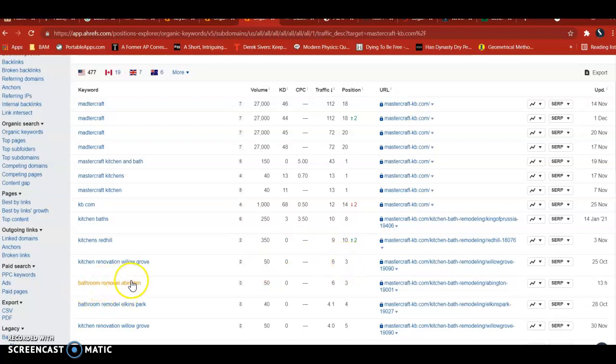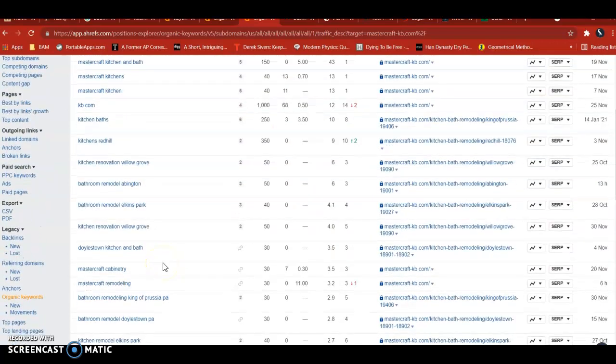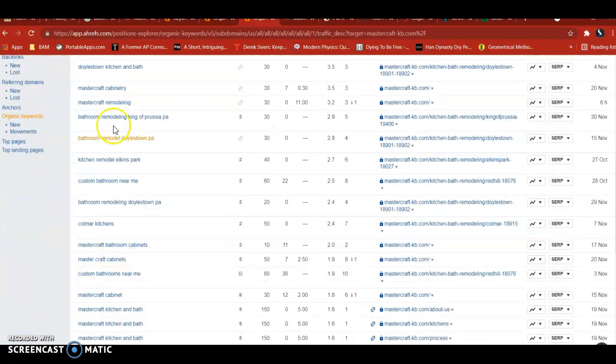So bathroom remodel Abington, 50 people search every month. They get 6 people coming to their website because of that, because they're 3rd. So it does count. If you were to optimize your citations, backlinks, and your content, you'd be able to start ranking and stealing this traffic from your competitors. Not only that, they're ranking for many more other keywords. Bathroom remodel Doylestown, 30 people search for it a month. They get about 3 people because they're 4th.